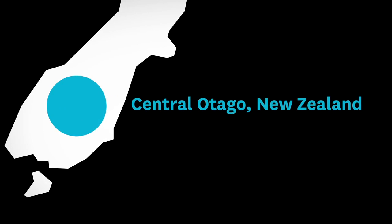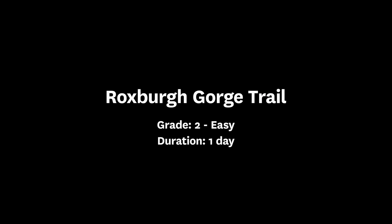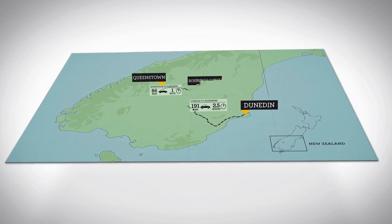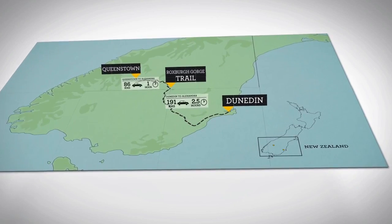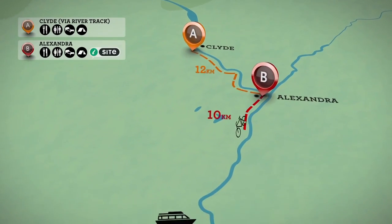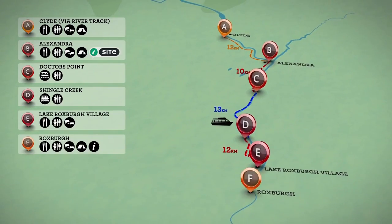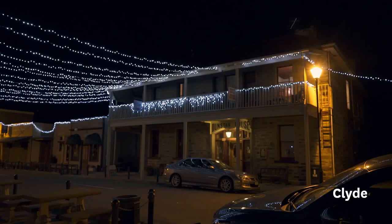Located in the central Otago region of New Zealand's South Island, the Roxburgh Gorge Trail is a magnificent one-day outing that follows the powerful Clutha River through a narrow gorge etched in gold mining fable. Airports in nearby Dunedin and Queenstown offer flights to and from domestic centres, in addition to international services to and from Australia.